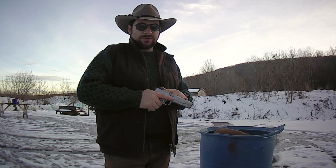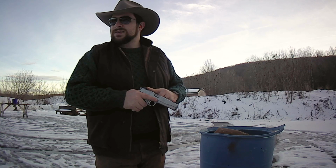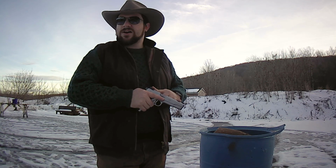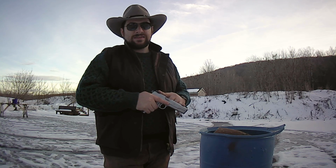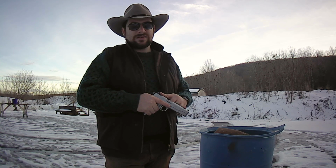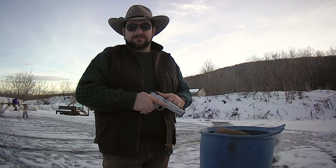They're fine for close up, but I'm already, you know, what am I at here? This is 10 yards, and it's just not good. Like I said, these sights are set for 5 yards, so we got work to do here.